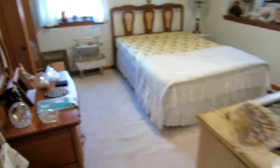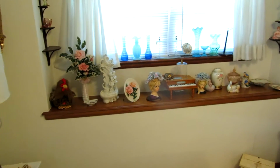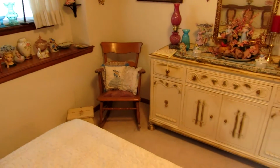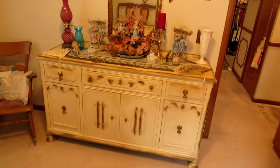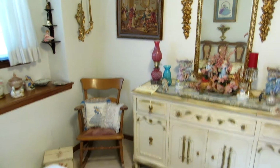We're going to pop into the front bedroom, and we have a full-size bed. We have some ladies' head vases. We have two in here and more in another room. Lots of Fenton, lots of blue glass, lots of cranberry glass. We have this antique buffet, probably from the 20s. Like I said, lots and lots of glassware, tapestries. I mean, it's kind of a fun full sale.